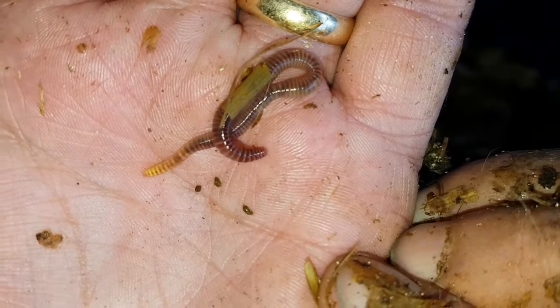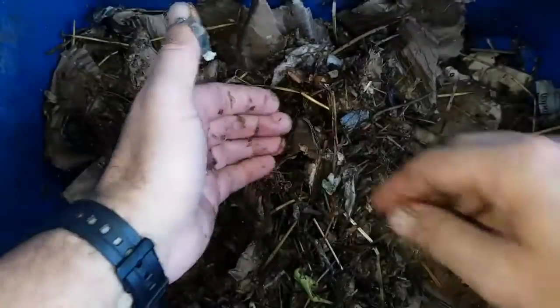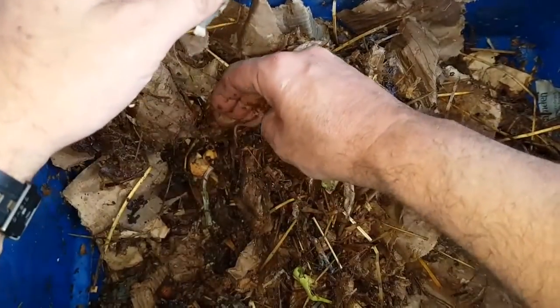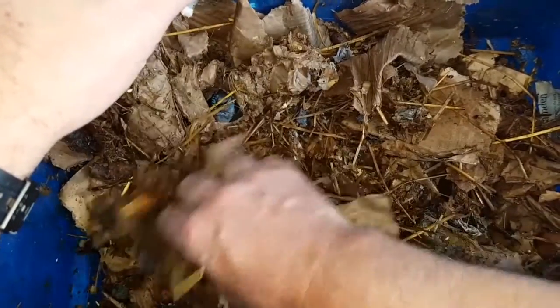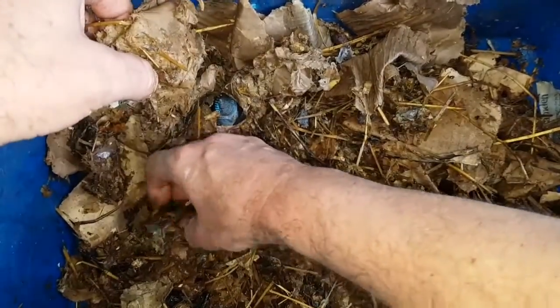Okay, this little guy, he's starting to get distressed now with the light from the phone, so I'll put him back into the bedding. Even though he's a squatter, he's still doing some good in the bin, so we leave him be.